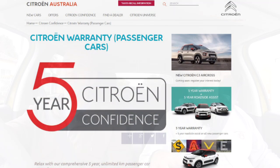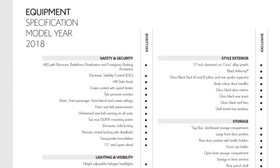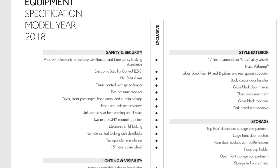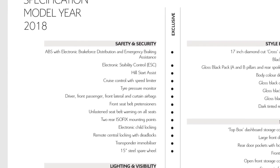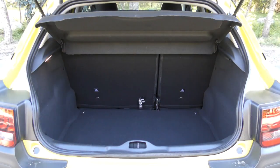Safety features on the car are pretty basic. You get ABS brakes, you get stability control and stuff like that, but there's no autonomous emergency braking, no lane departure warning or blind spot or anything like that in the car. You do get auto wipers, auto headlights, which is good. Yep. DAB, 60/40 rear split in the back for the seats.